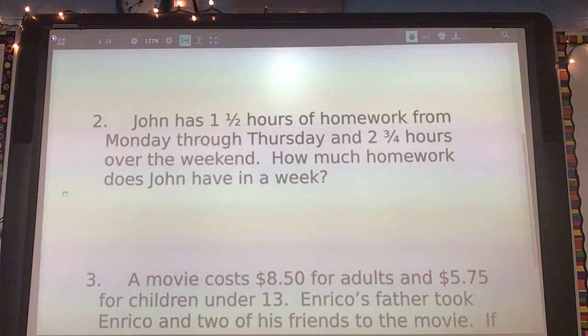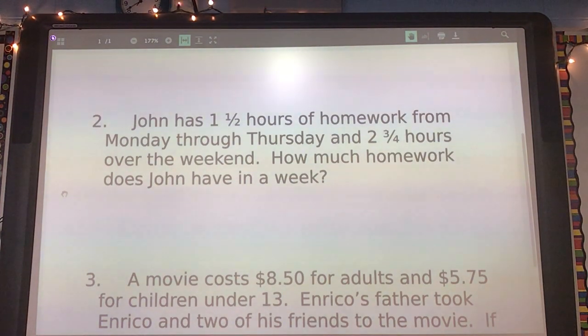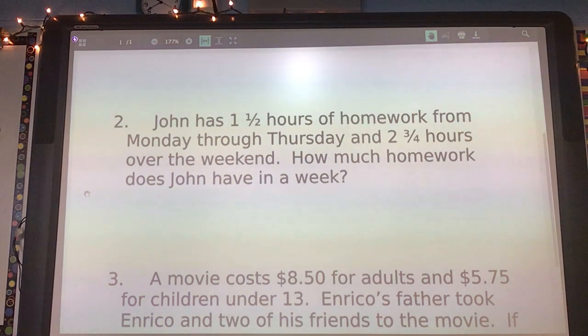Number 2, John has 1.5 hours of homework from Monday through Thursday and 2 3/4 hours over the weekend. How much homework does John have in a week? Ladies and gentlemen, again, multi-equations that you're going to have here. You're going to have 2 equations here. Go ahead in your math notebook. Be working on this.